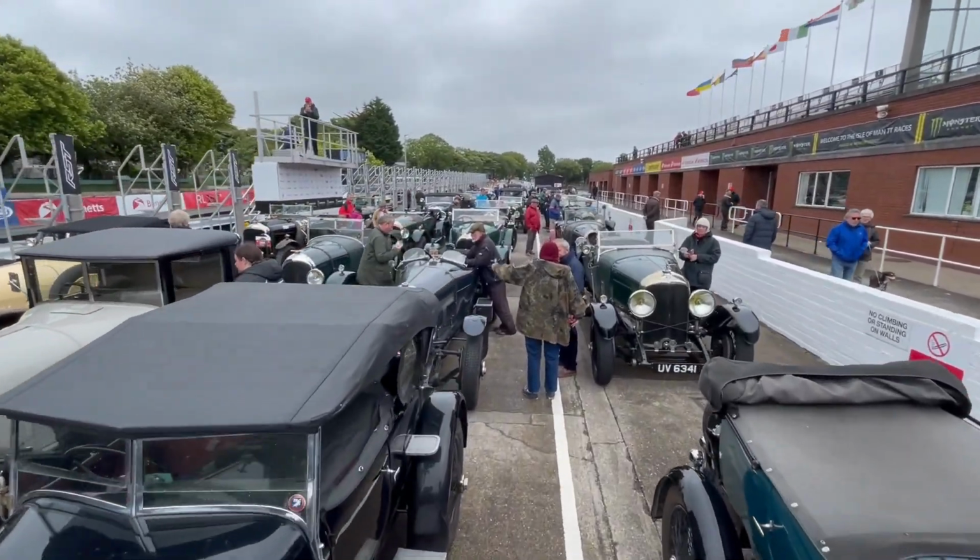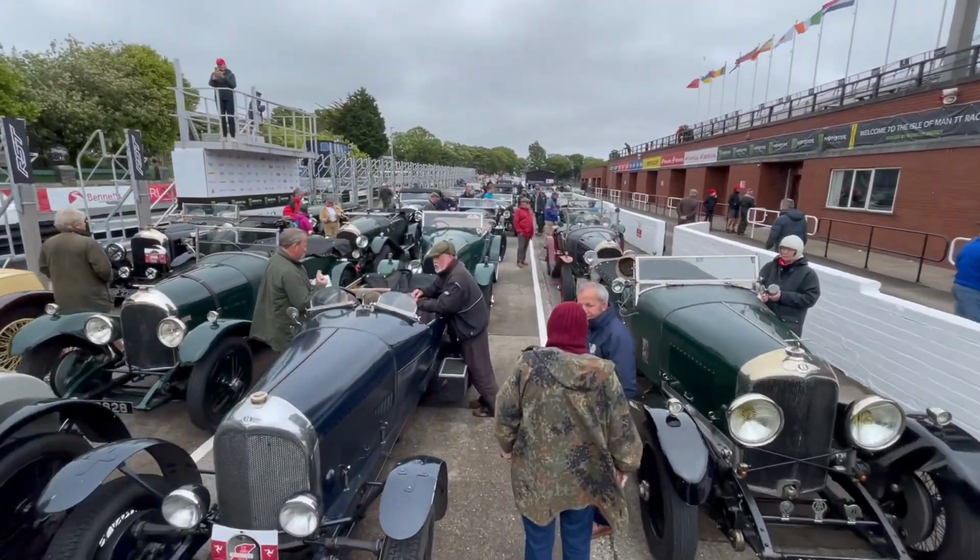So here's the parade of all the cars coming down Bray Hill. And I promise you, you're not going to see anything like this ever again in a hurry. It's amazing.